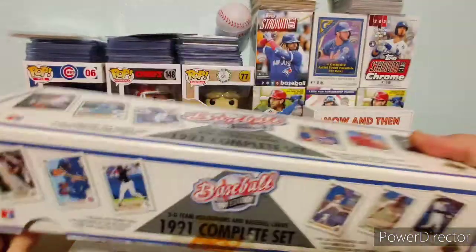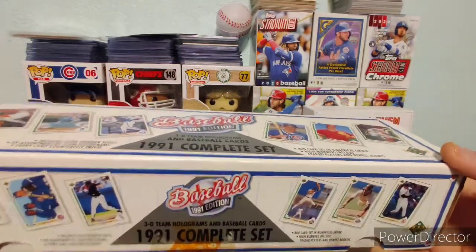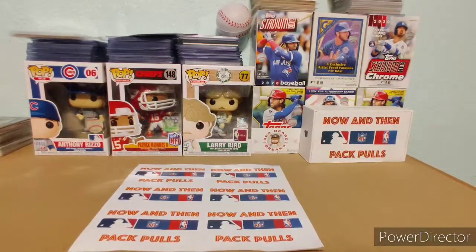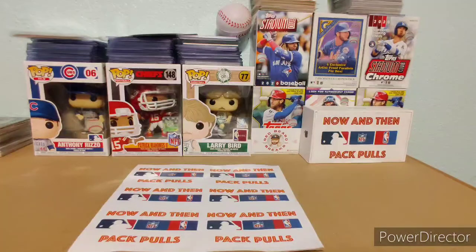So we're going to get back into this 1991 Upper Deck Complete set. We're maybe halfway through, so it's going to take about another two, maybe three videos to finish this box off. We pulled some good stuff before. Now we're going to get back into this box and see what else we can pull out of here. As you can see, we are up to here. We have the rest of this to go. There's like 800 cards in this set. I'm not going to go too long, maybe 10-15 minutes. But let's see what we got here.